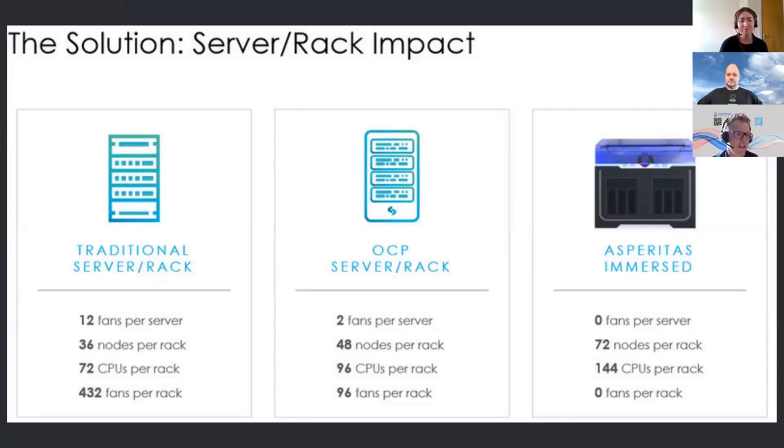Yeah, so on the slide, you can see some images. If you look at this from left to right, a traditional rack through to an OCP rack and then an Asperitas immersion cooled module, as we call it. If you look at the numbers, as we move from traditional to OCP through to immersed, the amount of fans is reducing, which is great because it means the failure domain is getting less and less of a risk. The power requirements are reducing, but also you can hopefully see that the number of CPUs is going up.